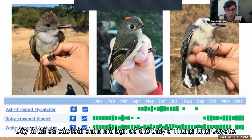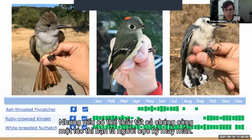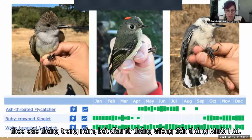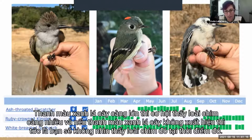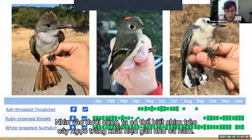These are all birds that you could see in Coyote Valley, but you would be extremely lucky if you saw them all at one time. So if you look at the bar charts on the bottom there, these are the sightings of these birds at Coyote Valley Open Space Preserve over the months of the year. So beginning with January and then going to December. And the larger the green bar is, the more commonly they are seen. And if there's no green bar, you do not see that bird at that time. Looking at the bottom, the white-breasted nuthatch can be seen pretty much year-round.